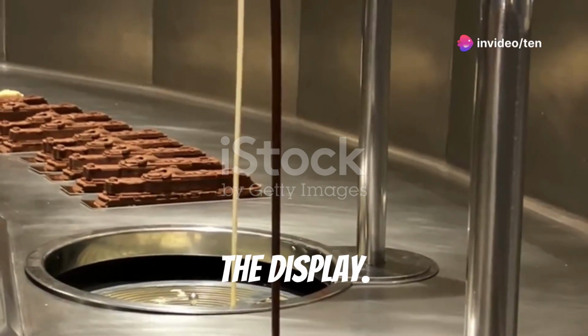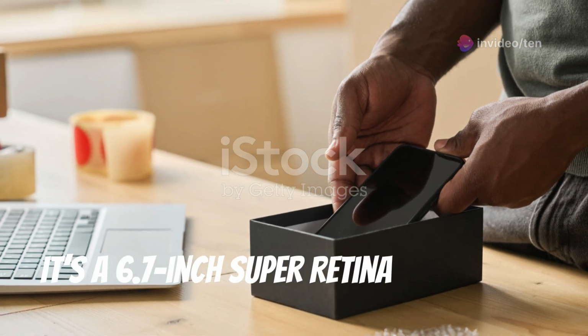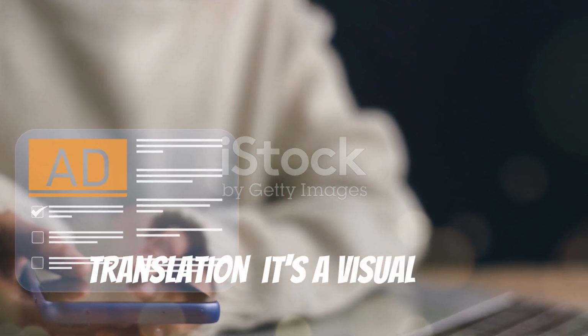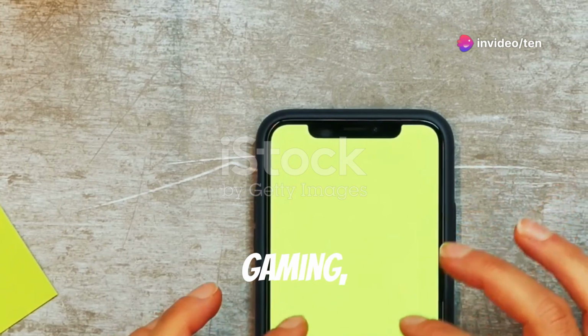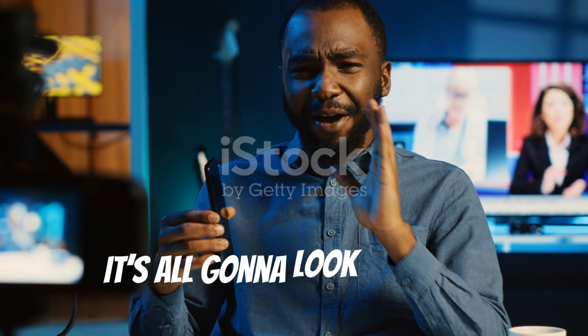First, the display. It's where the magic begins. It's a 6.7-inch Super Retina XDR display with ProMotion technology. Translation, it's a visual treat. It's bright, it's smooth, and it's absolutely gorgeous. Every pixel is a masterpiece. Watching videos, gaming, or just scrolling through Twitter, it's all gonna look amazing. The experience is immersive.